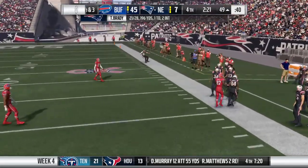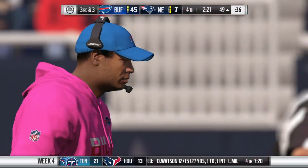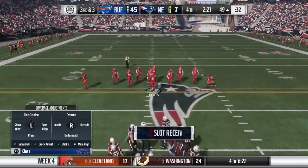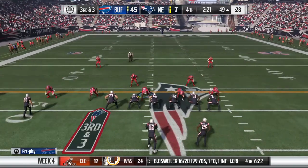And he's just going to get rid of this thing. To no one here. He throws it away, and now it's third. Let's face it, you can run the route tree as many times as you want, get in sync, practice it, do all those things. But once you get to game speed, it doesn't always time up quite that well.